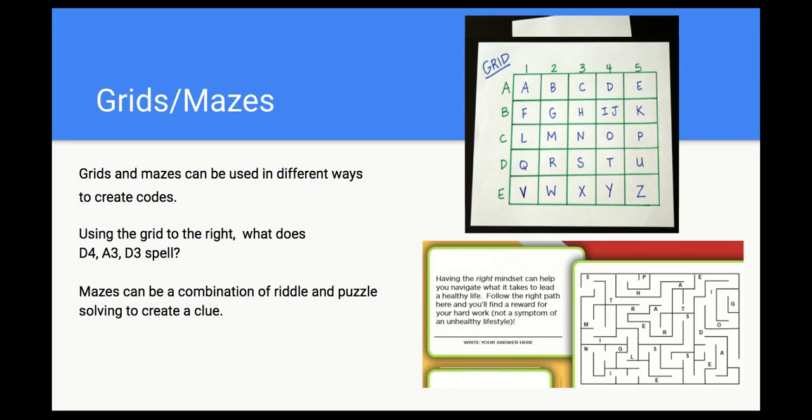Now we have grids and mazes. Grids are a pretty simple idea where you would put all the letters A, B, C, D, E, F, G, all the way through Z in a grid format. And so if I were going to spell my name, Carol, my first letter would be A3, right, for a C. My second letter would be A1 for an A. And then for R would be D2.